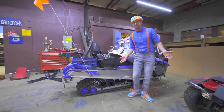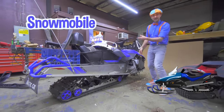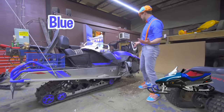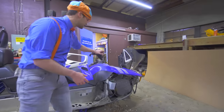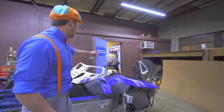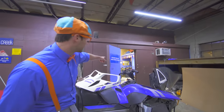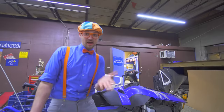This machine is called a snowmobile. And it's the color blue. Huh, it looks like it's broken, see? The engine is all torn apart. Do you see that room back there? That's where they fix the snowmobiles. Come on.